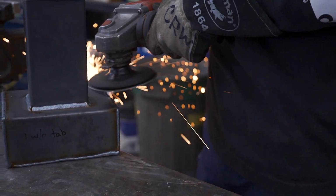I just love welding and building stuff, seeing new projects come to fruition. Welding is who I am, and I just love it so much.